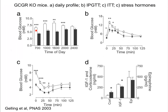So here is at average levels, and they are a little bit lower, as you can see, yes, but nothing dramatic. This is a challenge, a little bit lower, nothing dramatic. This is an insulin tolerance test, and even that goes well. It's just a little bit lower in the knockout animals. But they do have, as I already alluded to, higher cortisol or corticosterone levels. They are here in this animal.